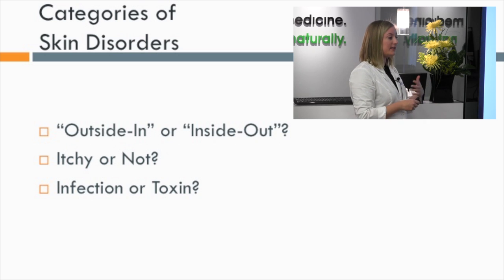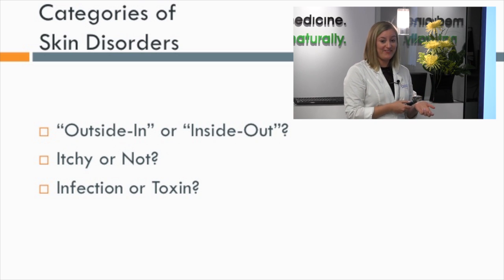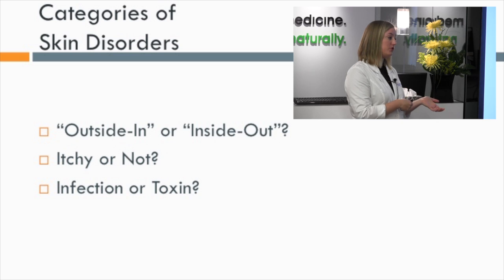So you can see how skin gets really complicated really fast because you have to figure out, in order to treat it, what category this falls in, right?